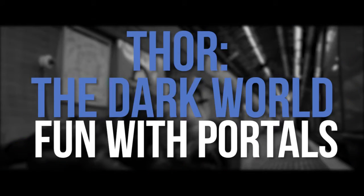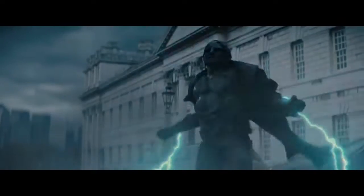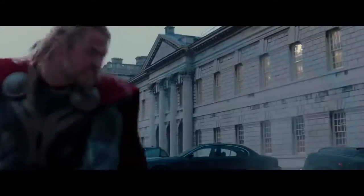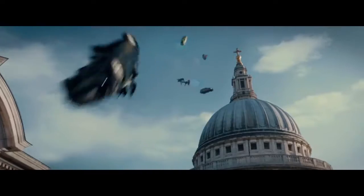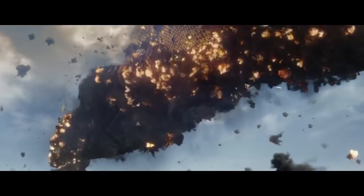Thor: The Dark World. Fun with portals. The battle between Thor and Malekith may not be as clear or satisfying as his fellow Avengers' biggest fights, but that doesn't mean it isn't just as much fun to watch. As the two men fight, the random invisible portals between this realm and others send the pair tumbling from one planet to another, from dirt to sky and back again. For innovation alone, the scene deserves serious credit.